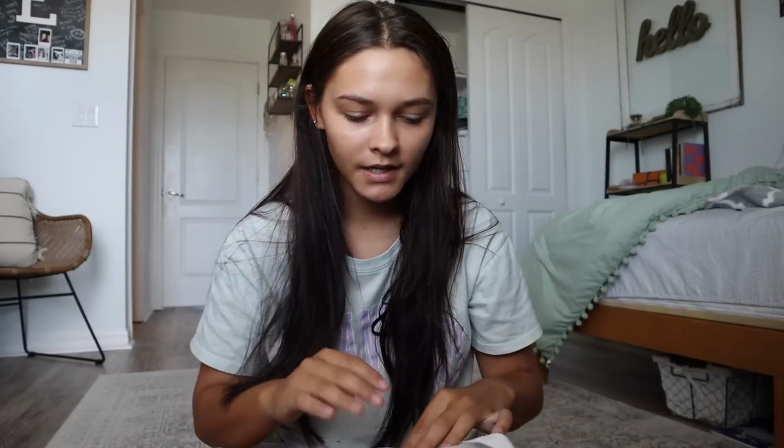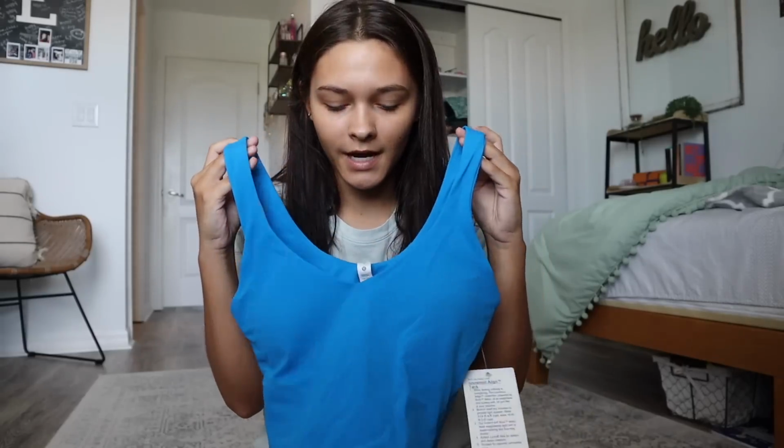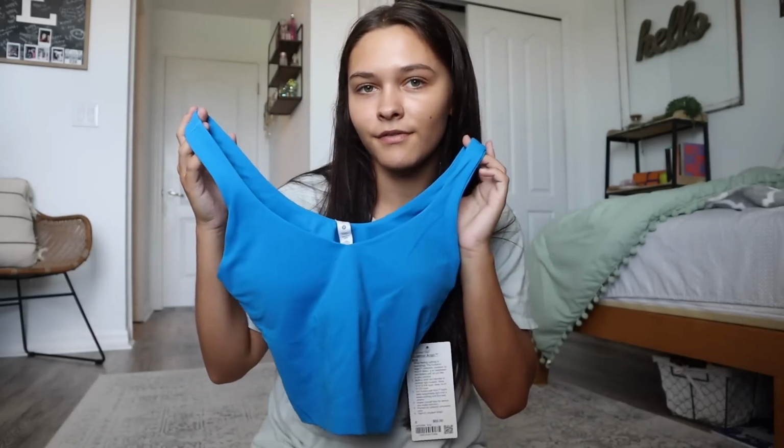Okay, so I'm waiting for one more load to be done, but I went to the mall yesterday and I gave a haul on my other channel, but I'm just gonna give you one too. This Lulu Align tank in blue. It's a very bright blue, but that's what I got. It's literally all I got from the mall.